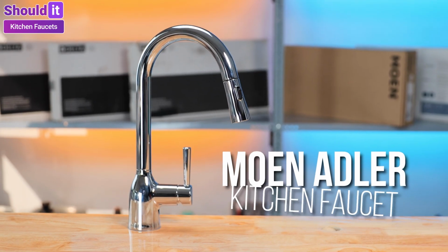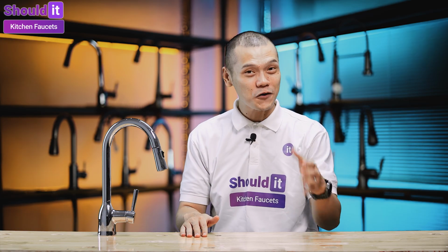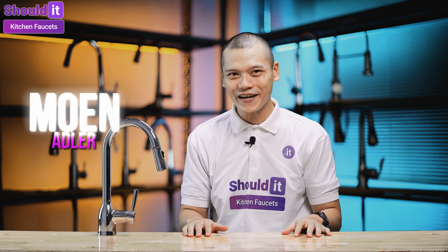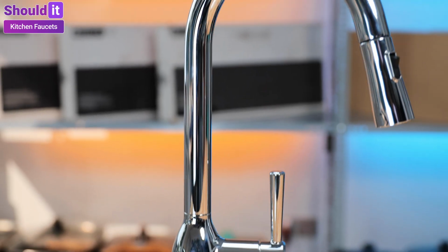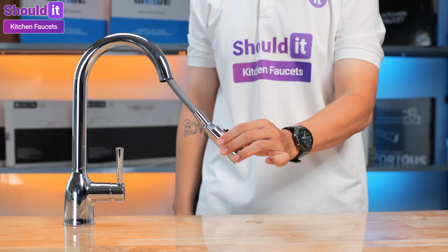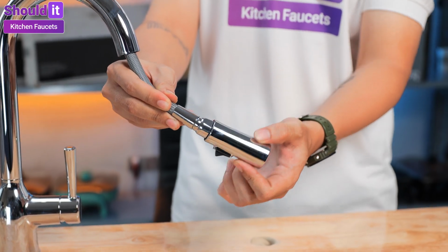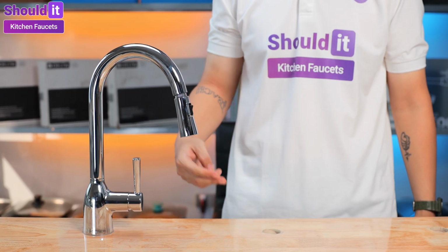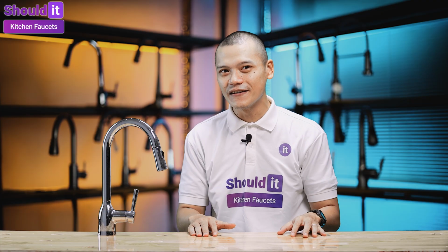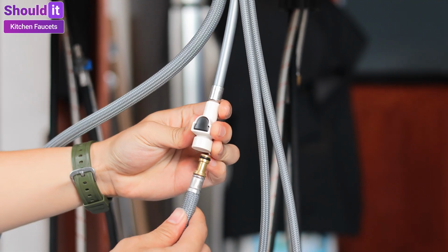Number 1. The Moen Adler Standard Pull-Down Kitchen Faucet. If you're not into electronic bells and whistles but still want something that's high-end, the Moen Adler is our top pick. It's got some of the best build quality we've seen, with solid construction and sleek polished details. The sprayer head offers ample movement freedom with its extension and ball joint connection. The minimalist design keeps things simple, saves space, and cuts down on cost, all while looking clean and modern. Better yet, it's super easy to install, which is a no-brainer plus for us DIY folks.